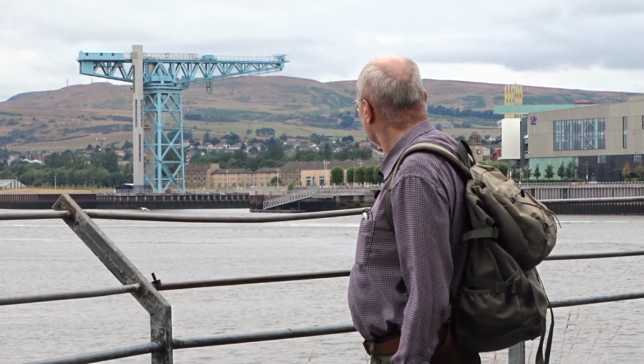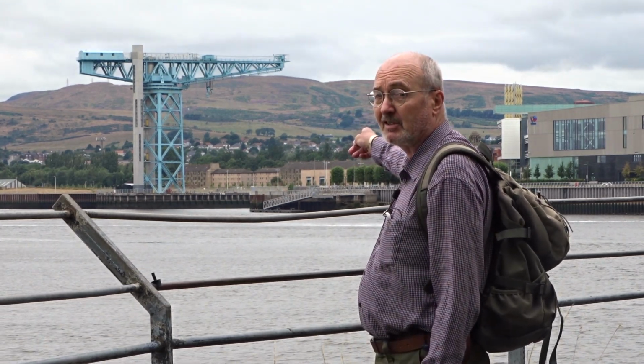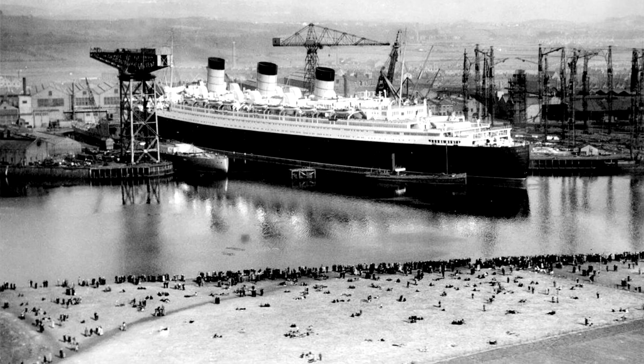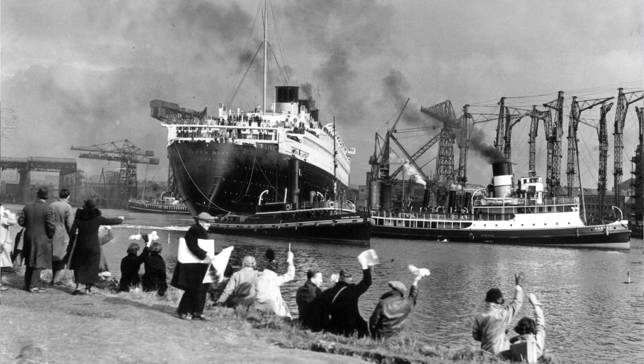On the 24th of March 1936, the Queen Mary left her fitting out basin in John Brown's shipyard, and that basin was right beside where you can see the big crane there, the Titan crane. And she sailed slowly and majestically down the River Clyde. She was an absolutely massive ship, over 1,000 feet long, and her journey down the river was not all plain sailing. In fact, at one point she became temporarily grounded near Dalmuir and had to be gently eased back on her path with a few tugs that were helping her on her journey.